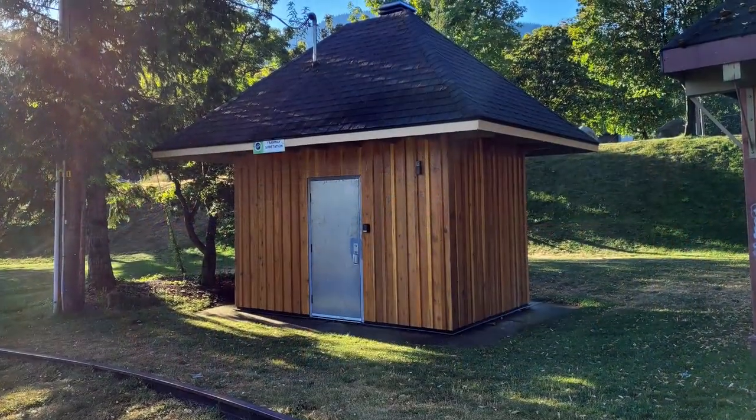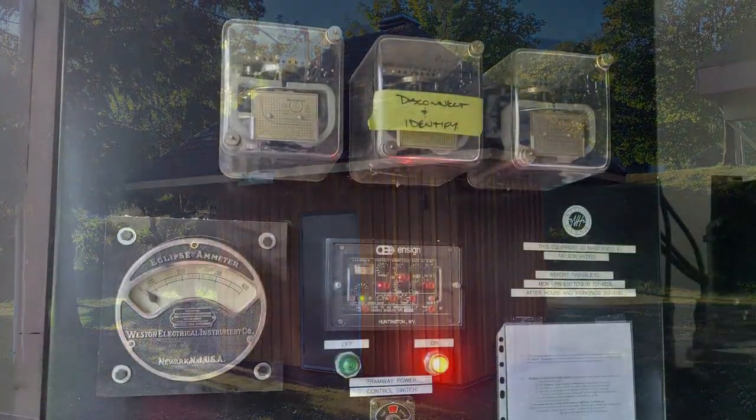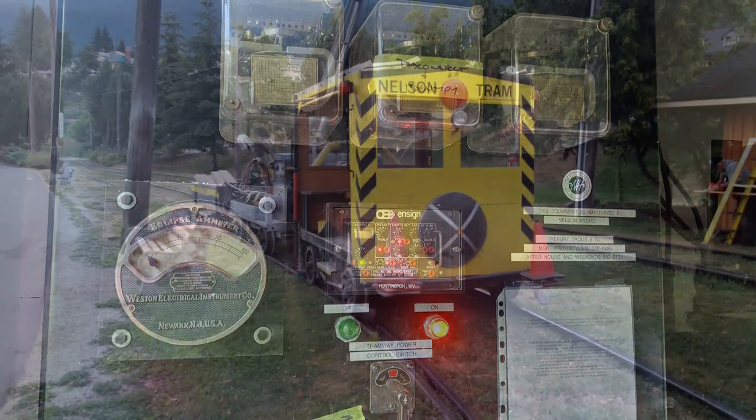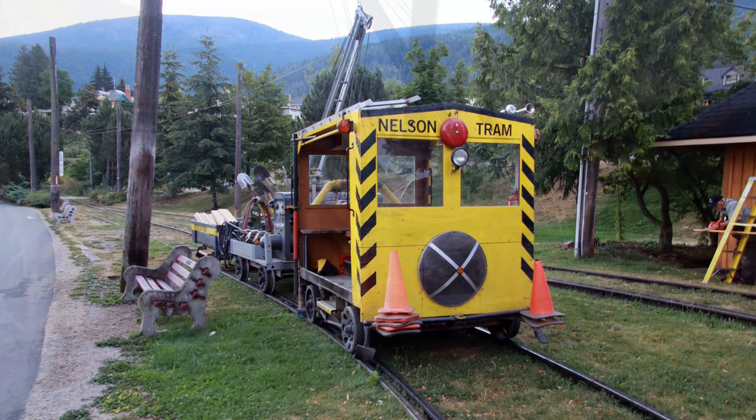About midway along the line is the substation, which converts the power to this overhead, including the controls right here. The tramway also maintains a work train to be able to work on the line and on the overhead.